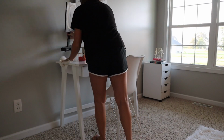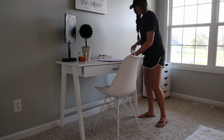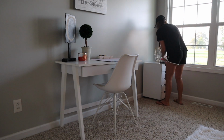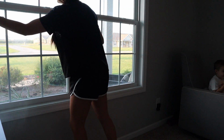Now I'm moving into my office and I'm just wiping down my desk area and getting everything situated and put back up, and also wiping down the chair. Brooks took a pen to this chair not too long ago, so I had to take a Mr. Clean eraser to that, but I got it off, so it's not a big deal.